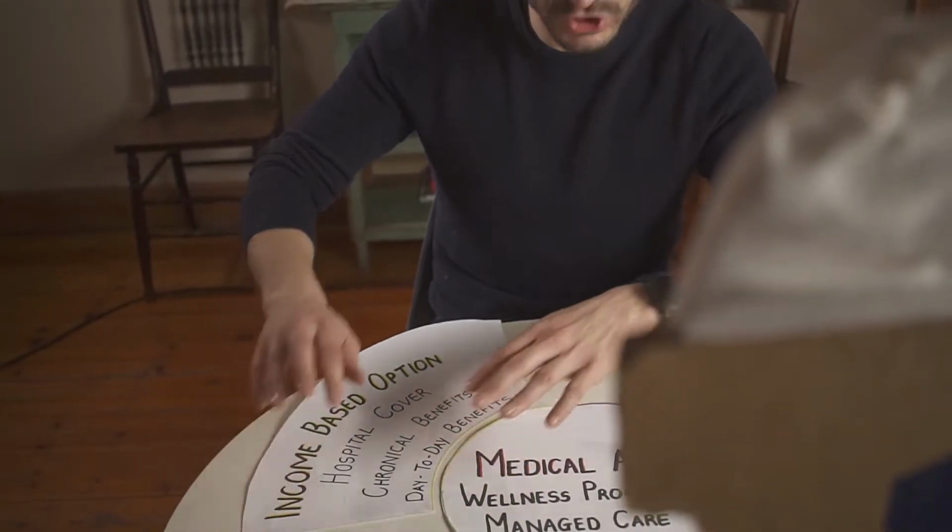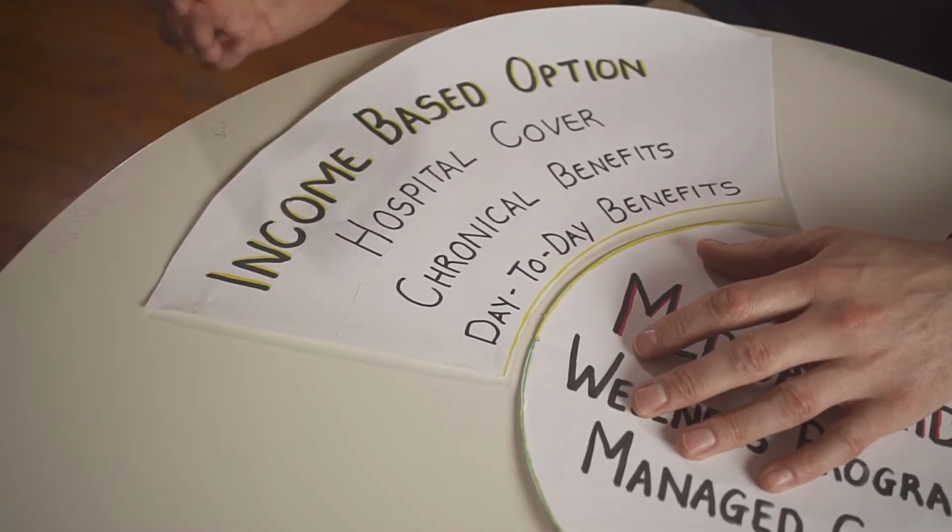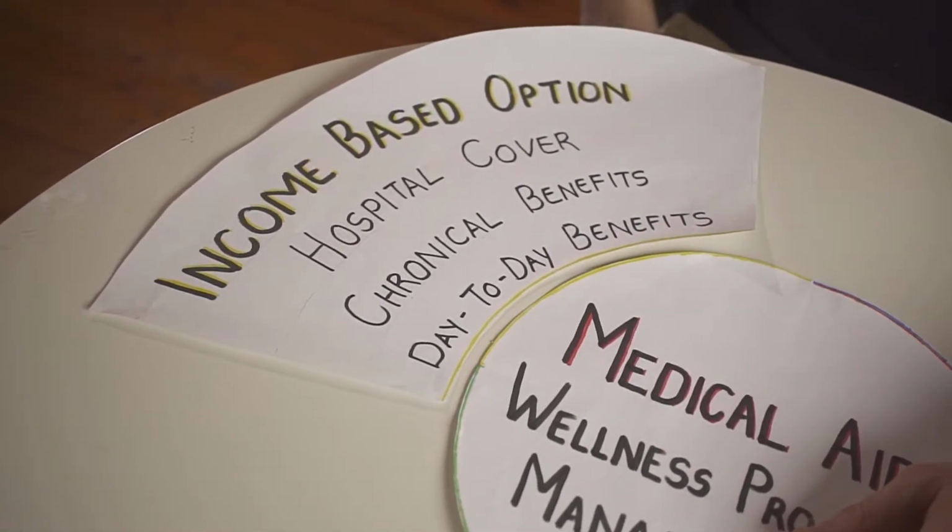The first one is called an income-based plan. Now, this option is perfect if affordability plays a major factor. The premium is determined according to your income. The more you earn, the more you'll pay. The less you earn, the less you'll pay.